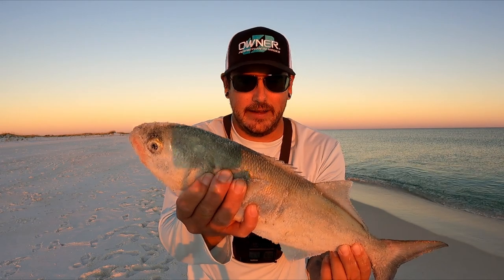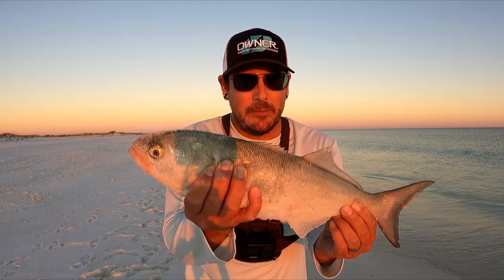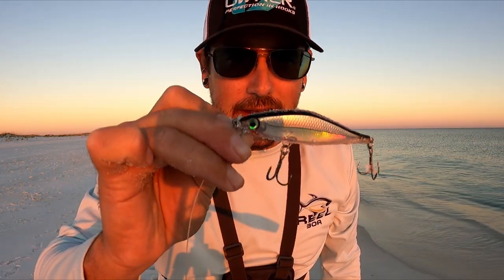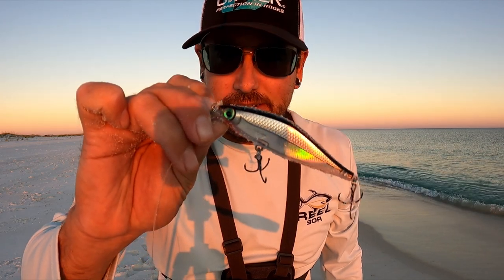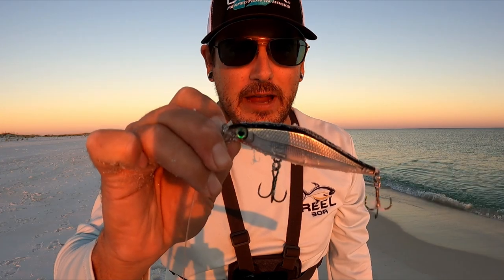Nice bluefish right there. He's probably about 14, 15 inches. I'm gonna bring him home. He's gonna be dinner. I caught him on this Rapala Shadow Rap Shad. I love this lure. It catches pretty much every species out here. Highly recommend this lure. This is the silver color.